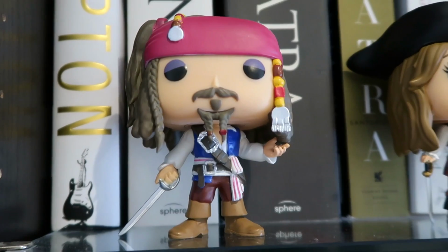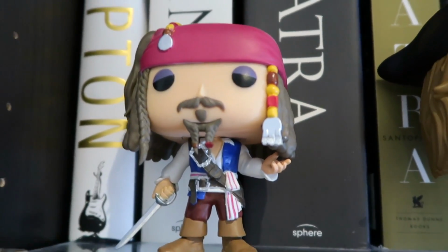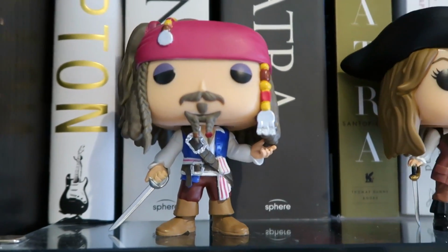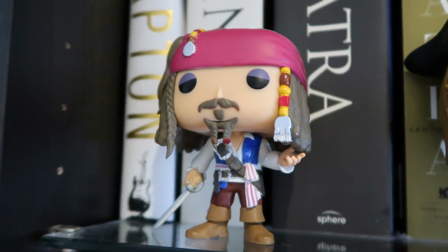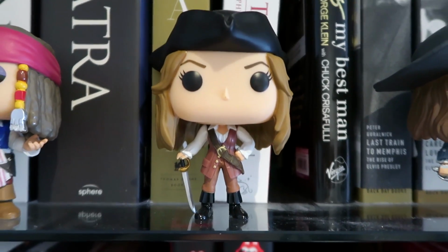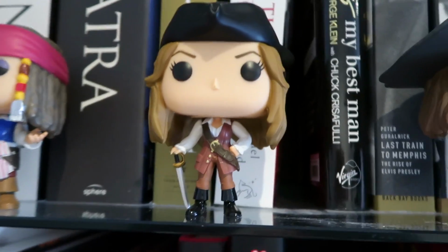It's awesome. The detailing in the newer ones is so much better than the older ones. Had to get this. This isn't the Dead Men Tell No Tales version. I think this was just a Pirates of the Caribbean franchise branded one, but I think it's from one of the later movies, At World's End, probably. I say that because we've got Elizabeth Swann from At World's End here, which is so cool. I love it. I waited so long for him to finally do an Elizabeth Swann, and there she is.